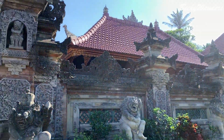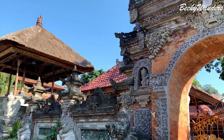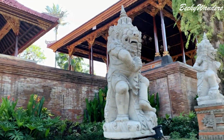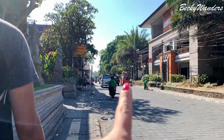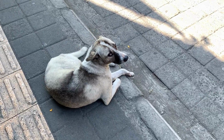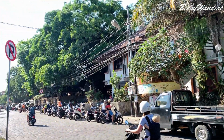Right here is Ubud Palace. Oh, this is the Ubud Palace right here. Can't go in though. And right there is the Ubud Market. So we're going there to get the green cake that we got the other day. Here's the same guy that we saw the other day. This is the market area. So we're gonna go down.